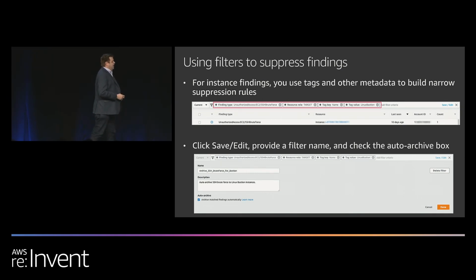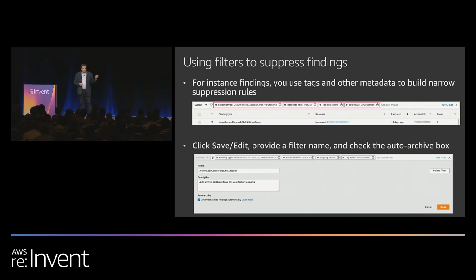So for that SSH brute force against a bastion, you can use any of the keys within the finding that are on the filter bar to identify these auto archive rules. So in this example, we're going to use tags. And I might do this because what if I have a bastion host in all of my accounts? I don't want to put in 100 different IP addresses or instance IDs. I can just have a common tag. In this case, I've called it Linux Bastion. And that will apply against all my accounts. If the finding type is SSH brute force, it has a tag with key name and a value of Linux Bastion, we're going to go ahead and suppress those brute force findings.